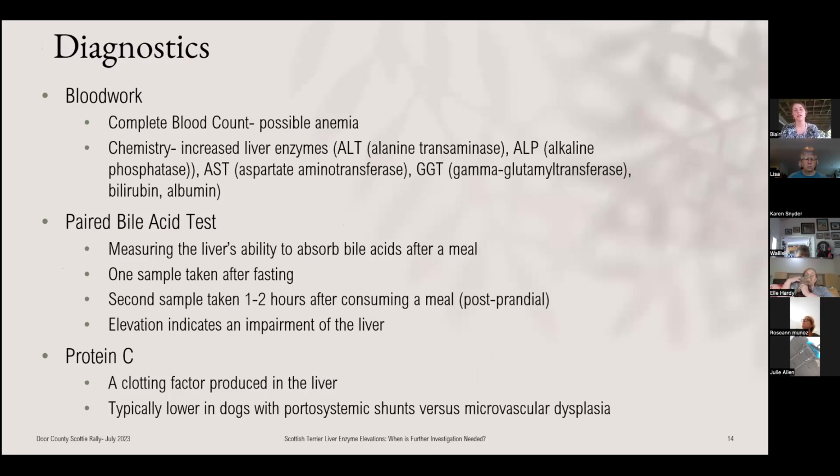So that's ALT or alanine transaminase, ALP or alkaline phosphatase, AST, aspartate aminotransferase, GGT, gamma glutamyltransferase, and then bilirubin and albumin. A big one too that we're looking at is paired bile acid tests. This is probably more important to shunts, but we can use it in other diseases as well. And we can also use it to rule out other things. This is measuring the liver's ability to absorb bile acids after a meal. So they're usually always paired.